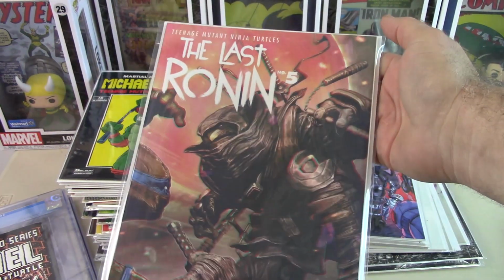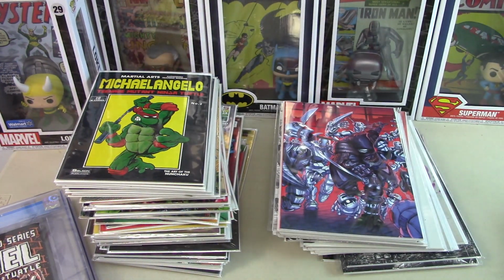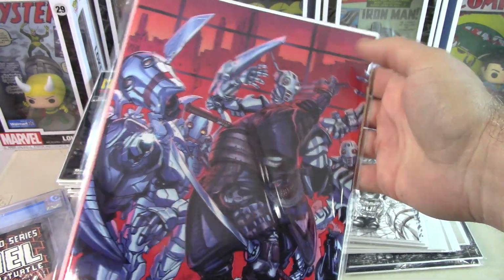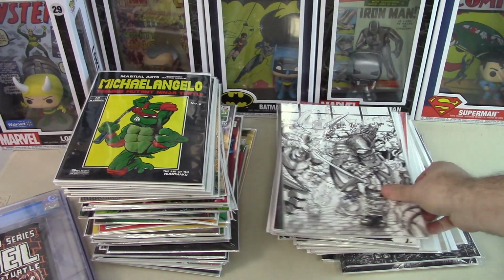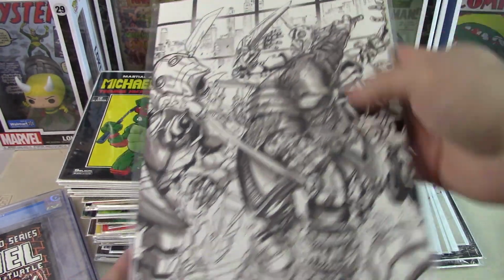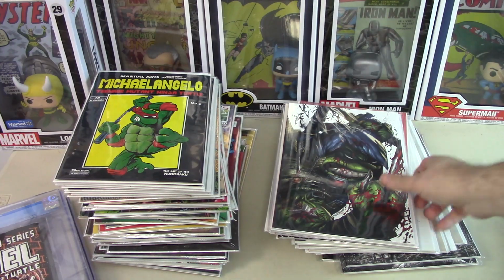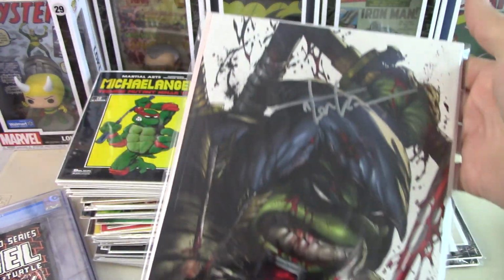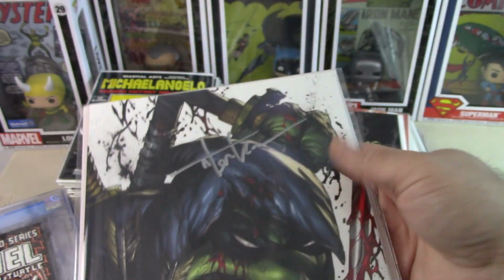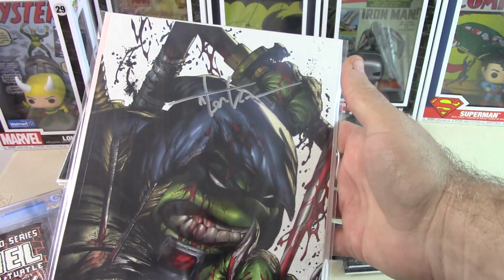And these are the ones I don't know a ton about. Looked them up at the show. It doesn't look like necessarily anything's super high dollar, but it does seem to be a popular group of books or popular story. I've never read it. I'll probably pick up the trade. I'm not going to read these. That one's autographed. Oh, it doesn't have a certificate, so another show signed.